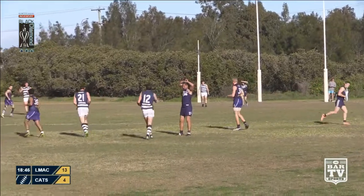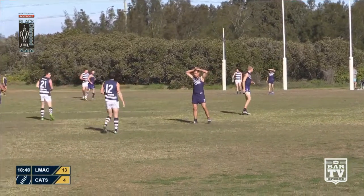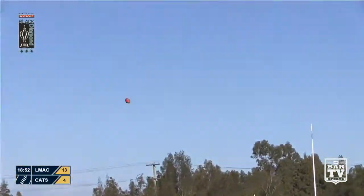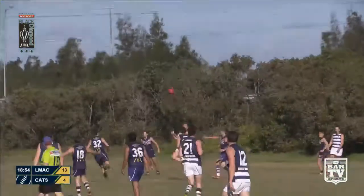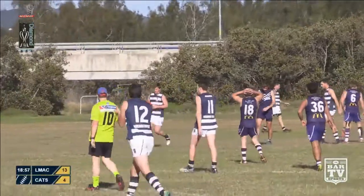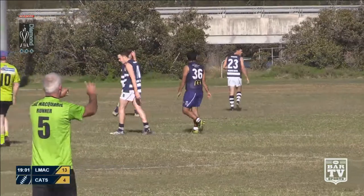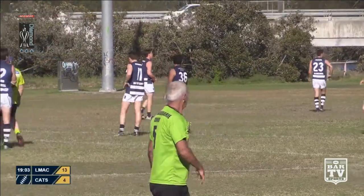No contest there, an easy mark for Muswellbrook, number 12. He's been one of their better players from this first quarter. He's kicked a nice kick in. No contest again from the Dockers. This should be an easy kick.